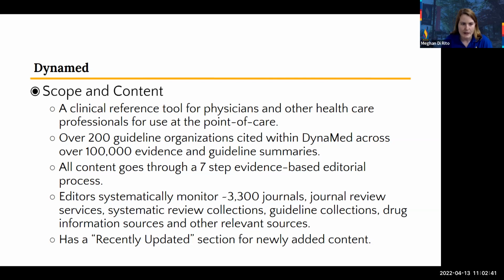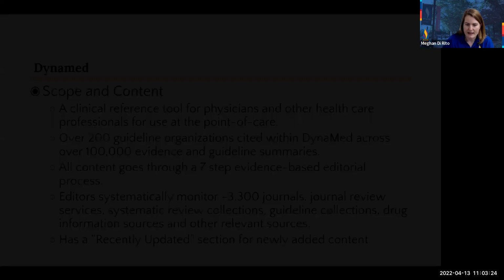DynaMed prides itself on being a clinical reference tool for physicians and other healthcare professionals. Specifically, they look through 200 guideline organizations, 100,000 evidence and guideline summaries. They have a 7-step evidence-based editorial process, and I do have a link to this editorial process on one of my last slides, so that if anyone is interested in exactly how they find their data, I can give you that link. They systematically monitor over 3,000 journals, systematic reviews, guideline collections, etc. And like UpToDate, DynaMed has a recently updated section for newly added content.